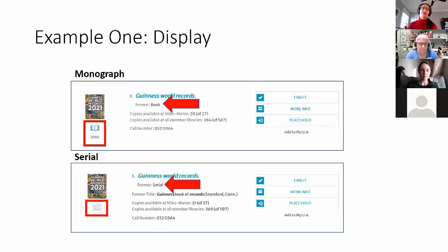Here's an example of an item that technically is a serial, but we catalog it as a book or monograph. If I were to pull up the Guinness World Records and I'm looking for the newest item, even though this includes the record for 2021, in the way that we've got it currently, I see that it's listed as a book for its format, and the year starts at 2000 because that's the first year listed on that record.